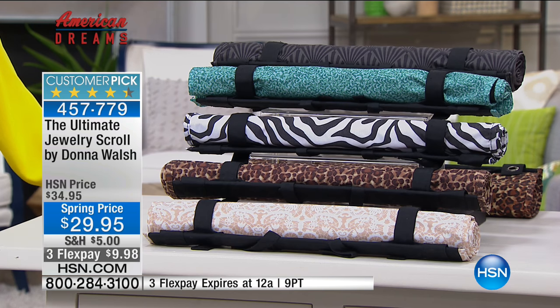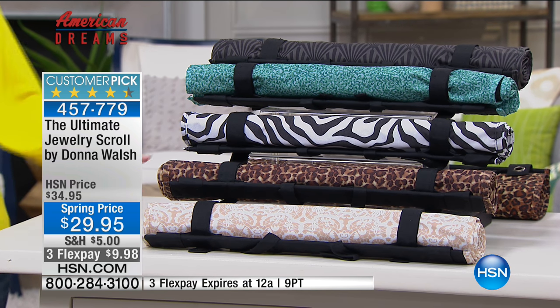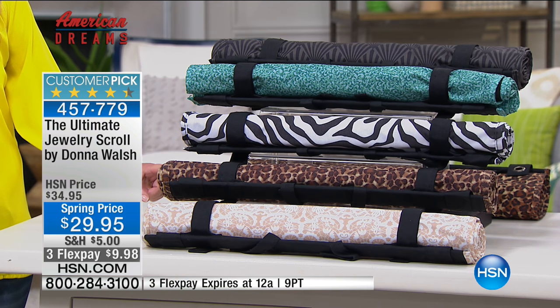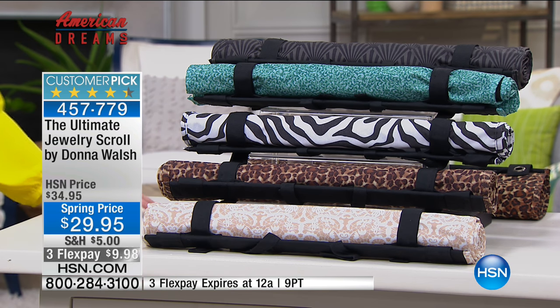Now with the jewellery scroll, you can see everything. You can take care of it, and most importantly, it's just a little bit of an investment in your beautiful things. So we have the luxurious leopard, the purple passion flower, and the Caribbean green that is in here as well. Item number 457779 is the item number. Tracy, you've done it again.